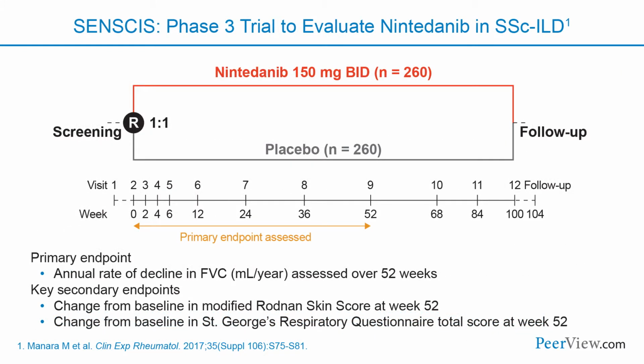This slide shows more details of the Census trial. This is a global multi-center trial that randomizes patients in a 1-to-1 schema of nintedanib 150 milligrams twice daily to placebo. And then these patients are followed for up to 100 weeks, although the primary endpoint is assessed at 52 weeks. It was designed to be a trial to evaluate the safety of long-term treatment with nintedanib in patients with scleroderma-related interstitial lung disease.